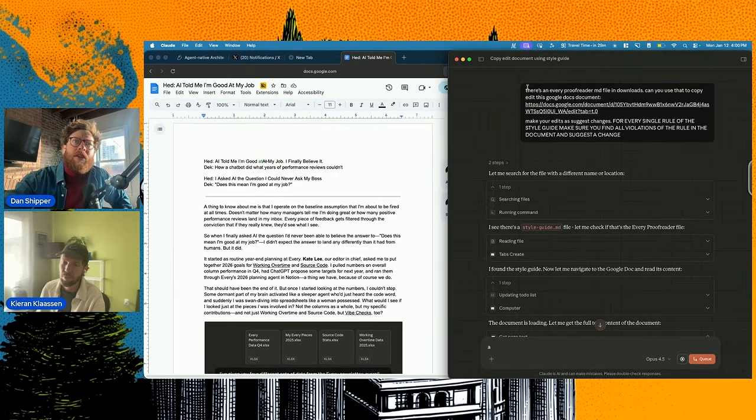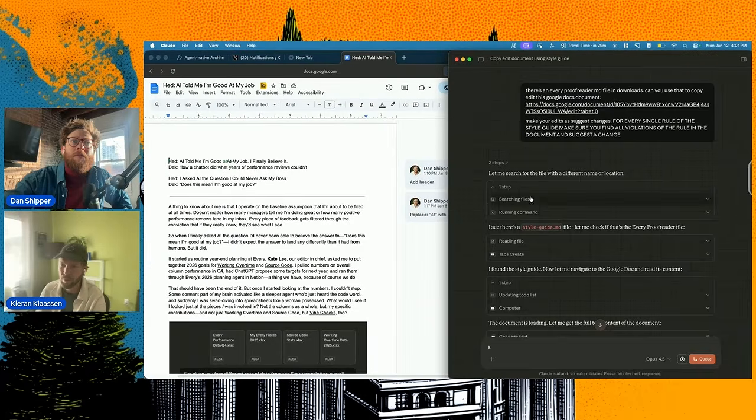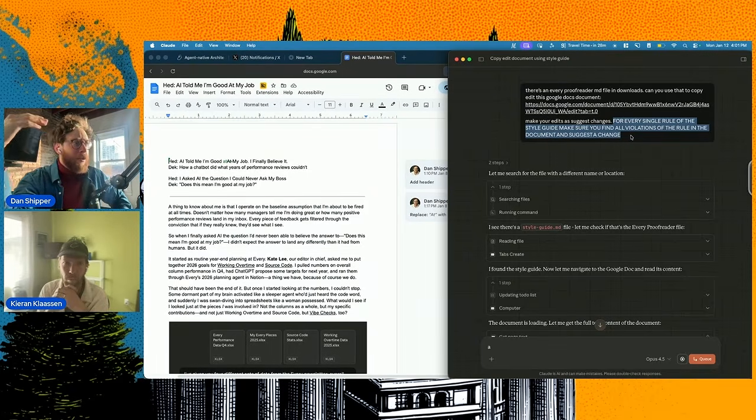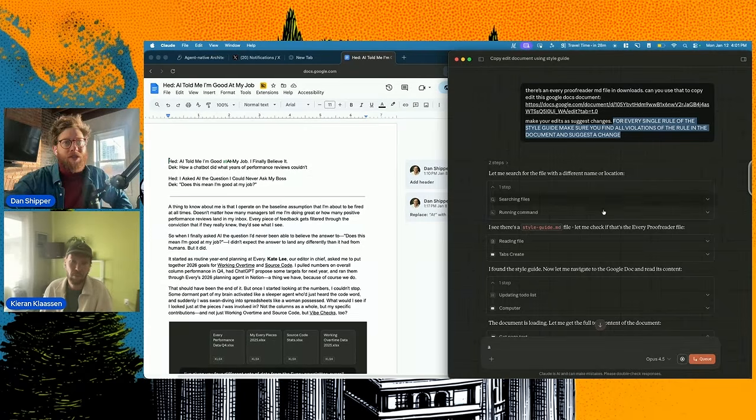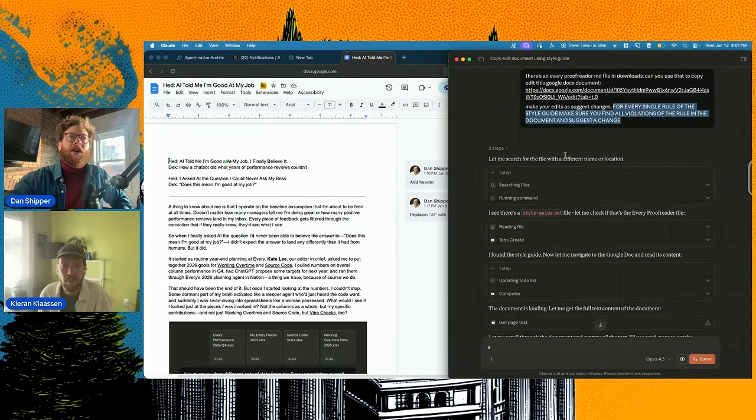So I just said, okay, I have an Every proofreader file. I just downloaded the skill file and gave it to it in documents. Can you go to this Google Doc and make edits as suggested changes? And then this is actually really interesting. It's just hard for AIs to do this because it has to go through the copy editor and look for each rule in the copy editor. It has to go through every part of the document and find all the violations, and that's really hard to do. But you can see, I said, go do this.